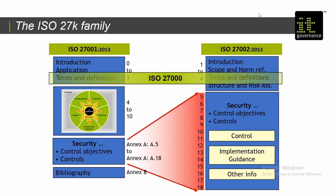We put in place various security controls listed in Annex A. Those are actually going to tamp down and mitigate risk. ISO 27002 is going to give you practical guidance on actually how to implement those controls. So again, there's a family of documents. They're all related to ISO 27001. You'll see there across the middle, ISO 27000. Those are actually the terms and definitions.